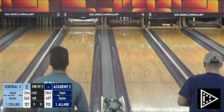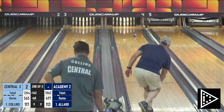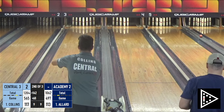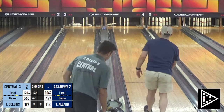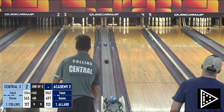Again, I stress, Academy 2 is bowling fine. It's just Central 3 is bowling extraordinary. Which is one of the reasons I wanted to cover this match, because I have a feeling their bowling is much better than the record indicates. 1-3-7-8. But you also see just how thoroughly Central 3 is deserving their success at the moment right now.